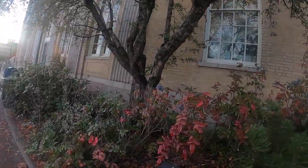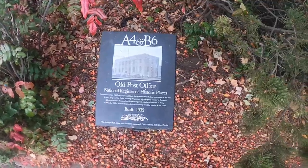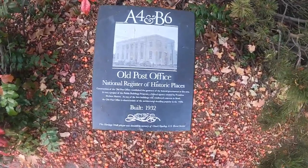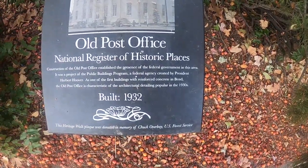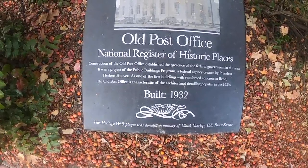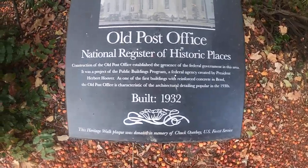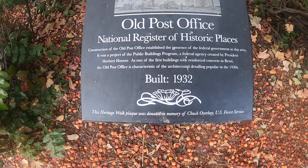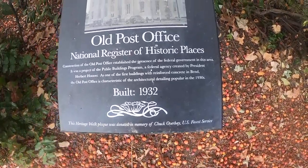Let's see. A4 and B6. Old Post Office. National Register of Historic Places. Construction of the Old Post Office established the presence of the federal government in this area. It was a project of the Public Buildings Program, a federal agency created by President Herbert Hoover. As one of the first buildings with reinforced concrete in Bend, the Old Post Office is characteristic of the architectural detailing popular in the 1930s, built 1932. This Heritage Walk plaque was donated in memory of Chuck Overbay, U.S. Forest Service.